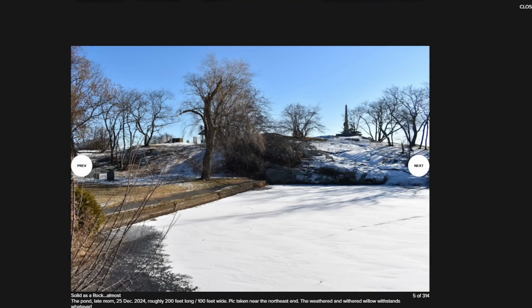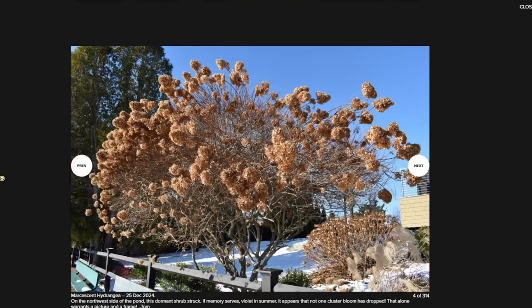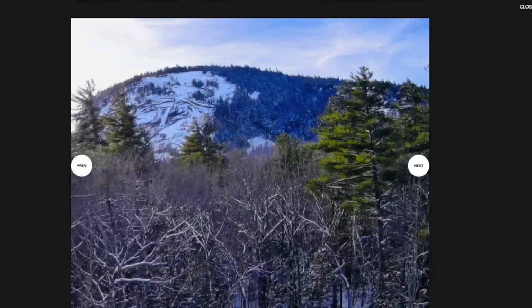And Tom had one more that he sent along here. Solid as a rock, almost there. You could see a little bit of snow melting away. One more shot, too, of the pond and the shrubs, and said it's usually violet in summer, this next one that shows up. And he's just impressed that there are still a little bit of flowers on there. Great stuff. All right. Meanwhile, a drone shot. All right. Getting the drone up here, Aaron. Love it. This was before the warm air came in and melted away some of that snow, but a fantastic shot from 2 days after Christmas.